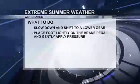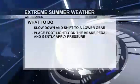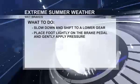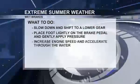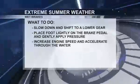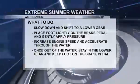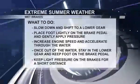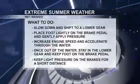But if you must drive through the water, take the following action to prevent wet brakes. First, slow down and shift to a lower gear. Place your foot lightly on the brake and gently apply pressure. This presses the lining against the brake drums or discs and keeps mud, silt, sand, and water from getting in. Then increase your engine speed and accelerate through the water, keeping light pressure on the brakes. Once you're out of the water, stay in the lower gear and keep your foot on the brake. Keep light pressure on the brakes for a short distance to dry them out, and then release them.